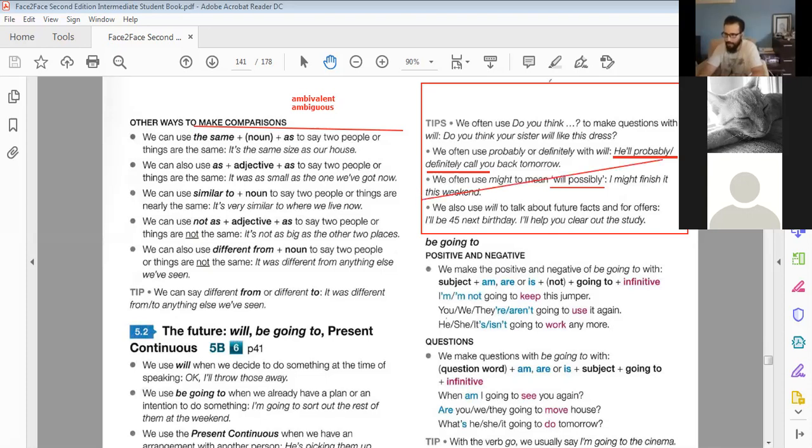Okay, now this is a new way of using will, I think, that wasn't included in the lesson, but I think it's worth talking about a little. It says here for future facts or for offers. So I'll be 45 next birthday. You see, this is a kind of fact. And I'll help you clear out the study. This is an offer. I don't know how commonly used these are. I'm going to be 45 next month. Maybe I'll be sounds a little better. But this is just a new use of will that they didn't mention in the lesson.